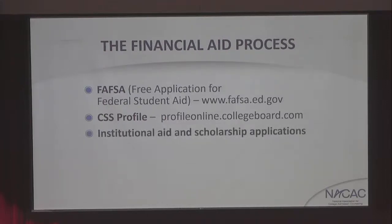But as you're looking at different institutions, you'll see that those smaller private schools will sometimes have a CSS Profile in addition to the FAFSA. And then each individual institution may or may not have a separate scholarship process. At University of Wisconsin-River Falls, for example, once students are admitted, they get access to our individual scholarship application. You'll see some schools that will award scholarships based directly on the admissions application. Some schools will have a separate application, and then some schools will look just at the FAFSA or the CSS Profile as well.